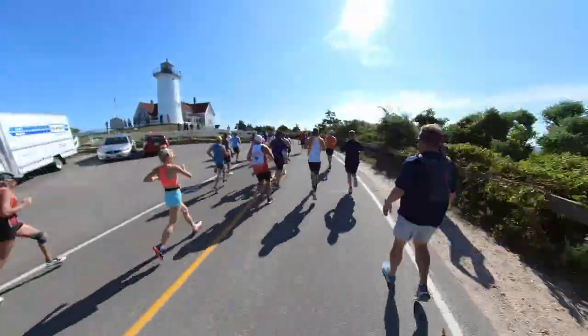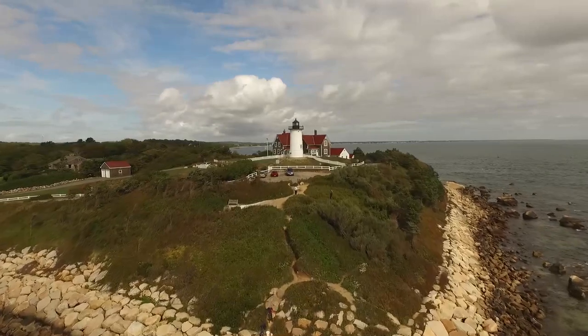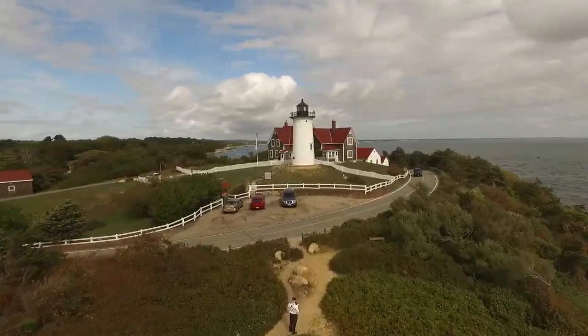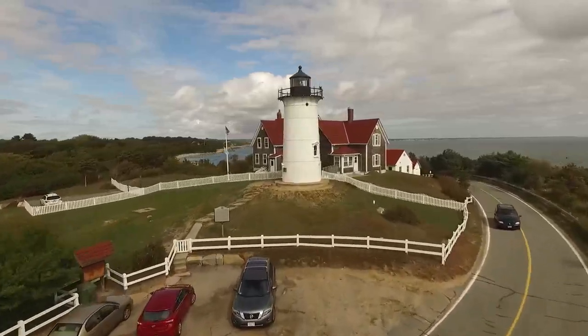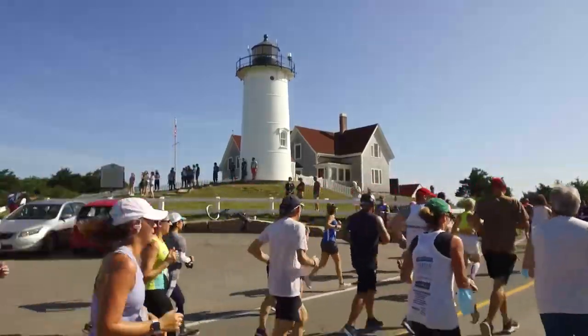Just over a mile into the course, runners pass by Nobska Light, one of the most recognizable landmarks in all of Falmouth. Built in 1829, Nobska Light towers over Vineyard Sound, nearly 100 feet above sea level, and is an active beacon for nearby ships as well as runners taking on their first big hill of the course.